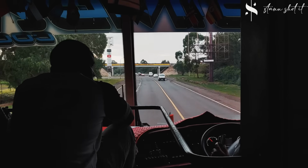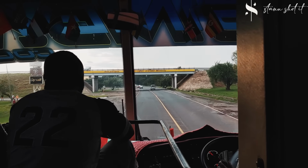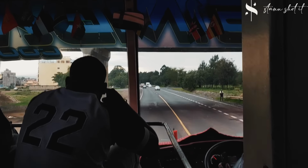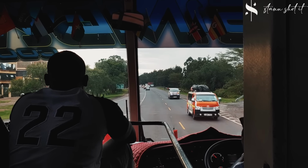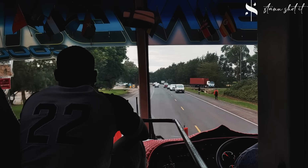Here's the part where you remember that road I told you about, where the transit route starts from near Limuru, the place called Kamandura. Now is the point where it joins back here on 104, near Naivasha. Now it's back on 104, and this becomes a transit route again.